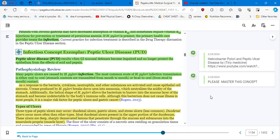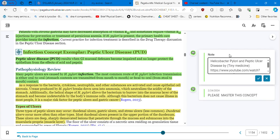Hello students. Welcome to Concepts of Care for Patients with Stomach Conditions. This is part 2 and we're going to discuss right now peptic ulcer disease. So before that, we are going to watch a video to understand better the concept.